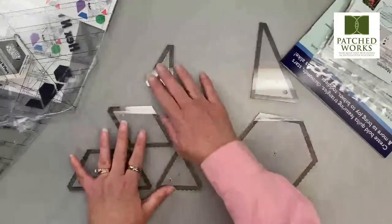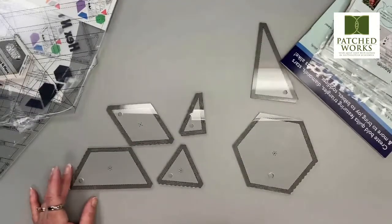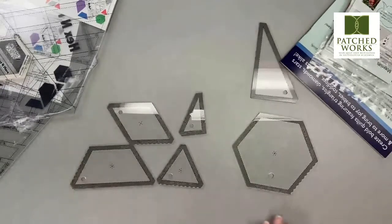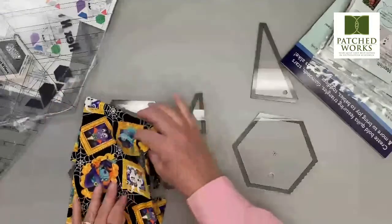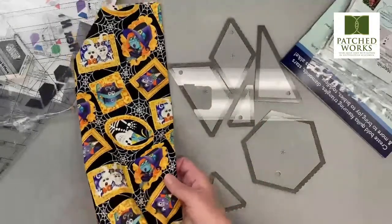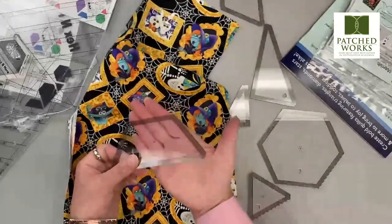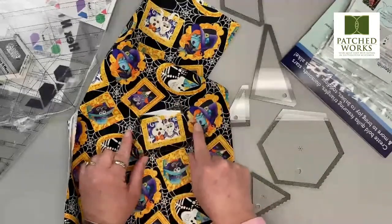So these four are designed to work with 2.5 inch size strips. So this could work with cutting off of a jelly roll, or what it also works great for is fussy cutting things. So let's look at one of the fabrics I'm going to show you in a little bit. Let's say you wanted to center these sets of ghosts here, okay? There's a center spot right here to be able to center it, and then you'd be able to cut around it.